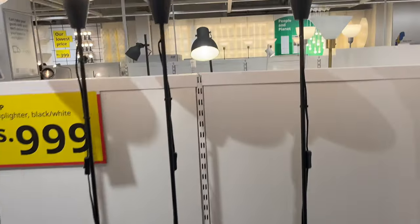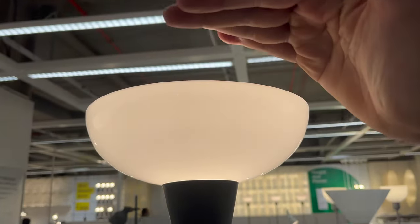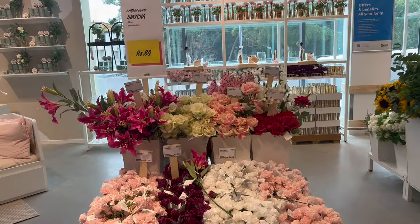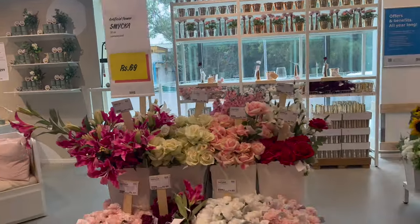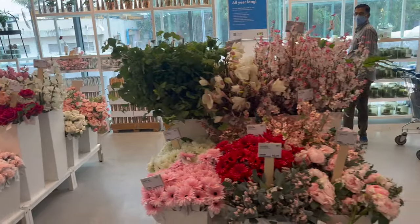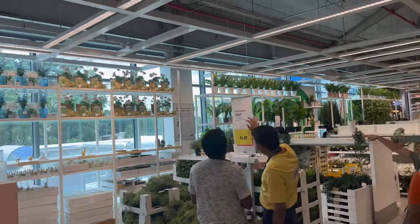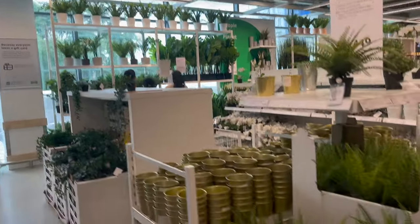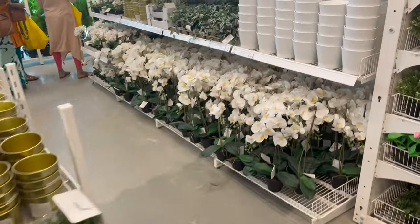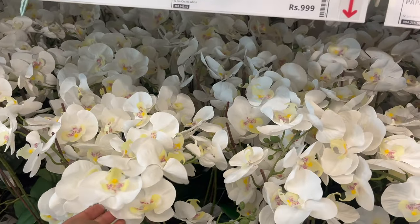For this lamp, I think it is close to 6 feet. So here we have some artificial flowers, guys. Just 69 bucks. It's cheaper than City Market. My God. And these are all artificial flowers, artificial plants. But they actually look real. You can see. But the texture, just when you hold it, you know it's not real.